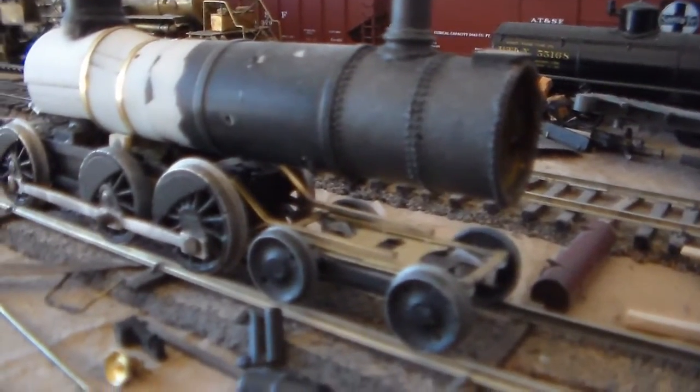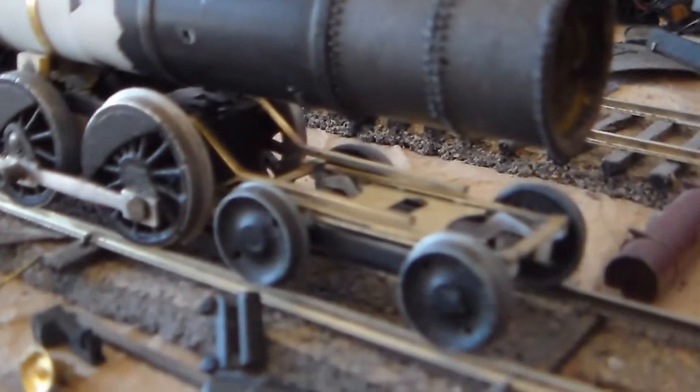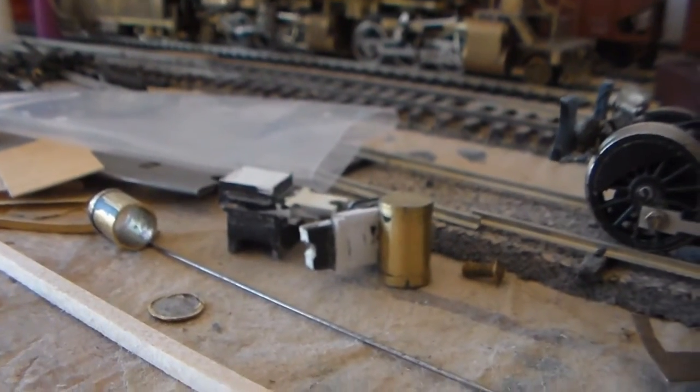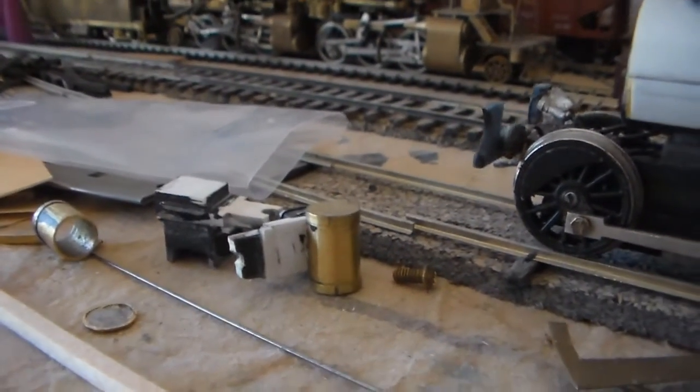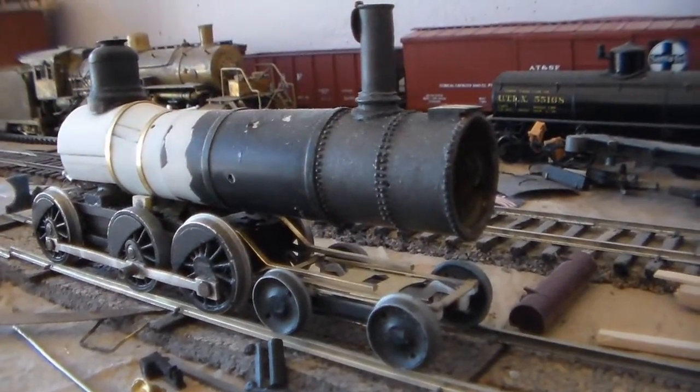The portion that crosses the pilot truck and supports the cylinders, I've changed those out. As you can see, the cylinders are missing. They're actually over here. I'm doing some work on them to make them a little bit more scale and more accurate looking, but I need some more measurements before I can put them back in place and get the engine back together again.